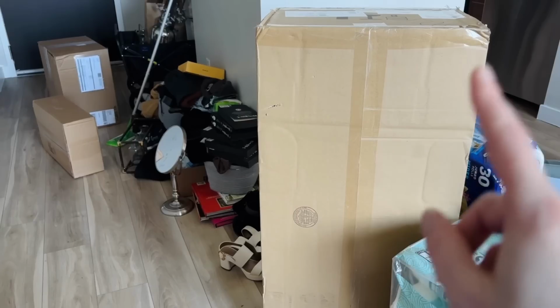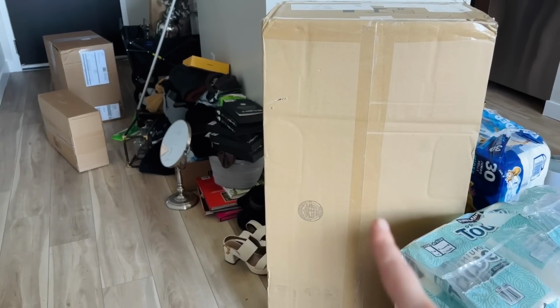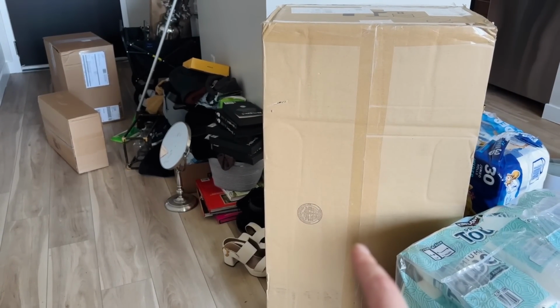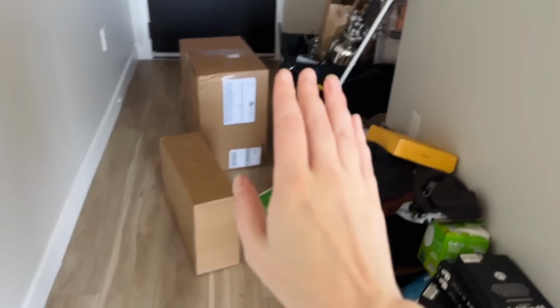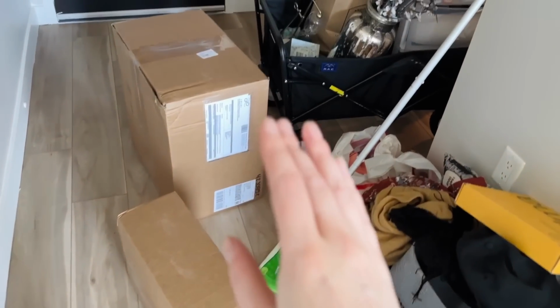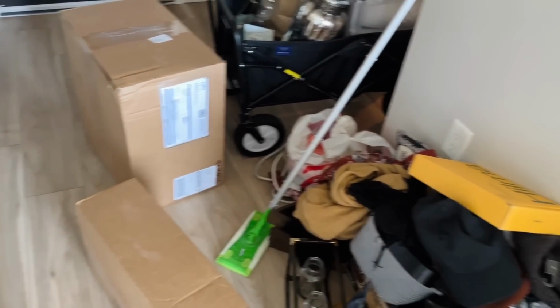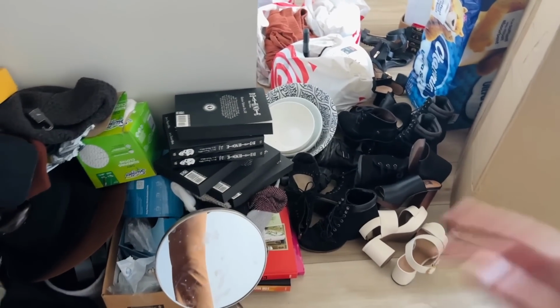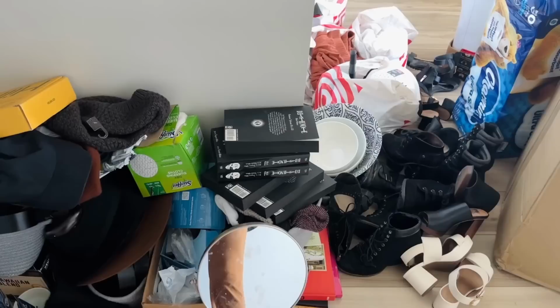So this is the floor lamp that I ordered from West Elm. I will be unboxing it and showing it to you in this video. And then over here, I have the decorative throw pillows that I will be unboxing for you as well. And then all of this is just random stuff that I just kind of threw. So this is what kills me.